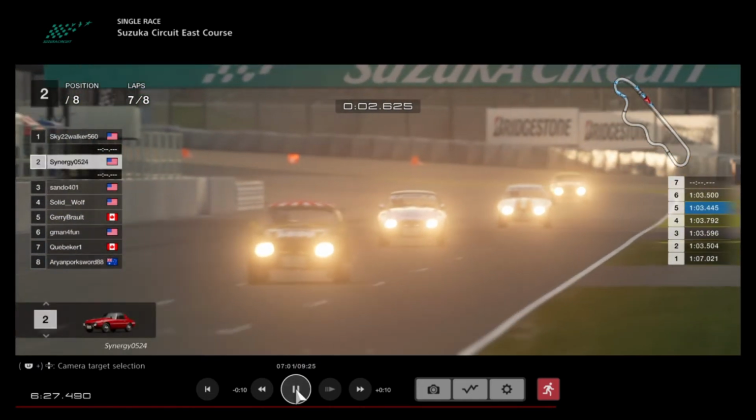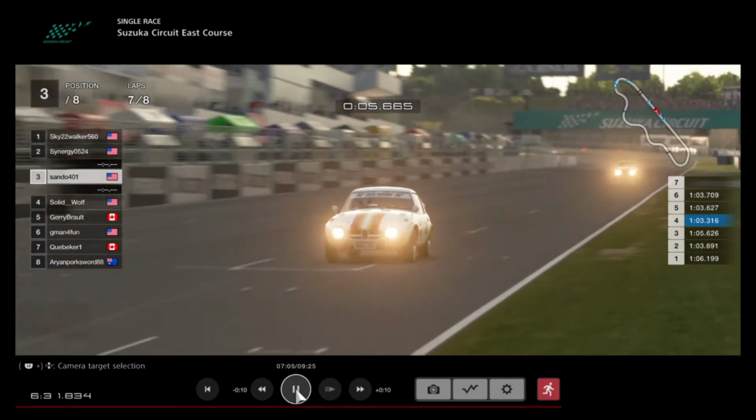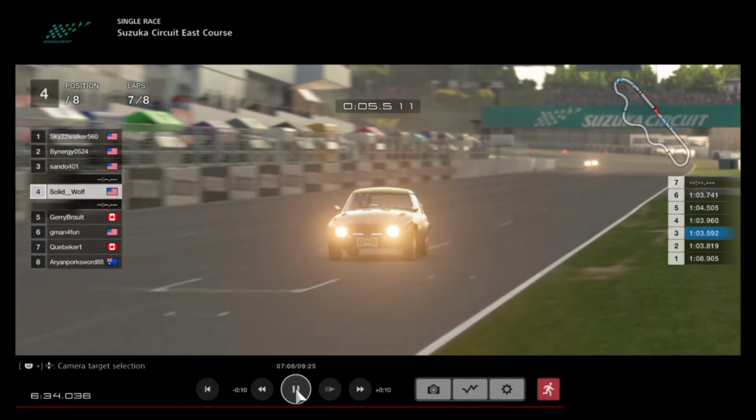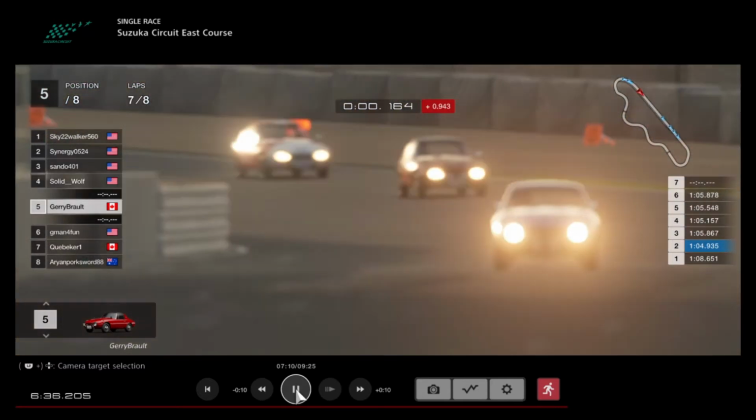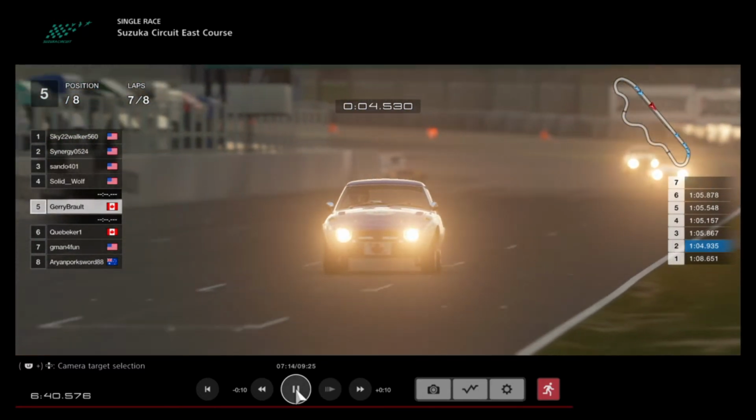Okay. 7th of 8th laps here. Ahmed's still out in front. Chris and Sando, 2-3. Carlos in 4th. Jerry a bit back in 5th. And the rest of the pack.